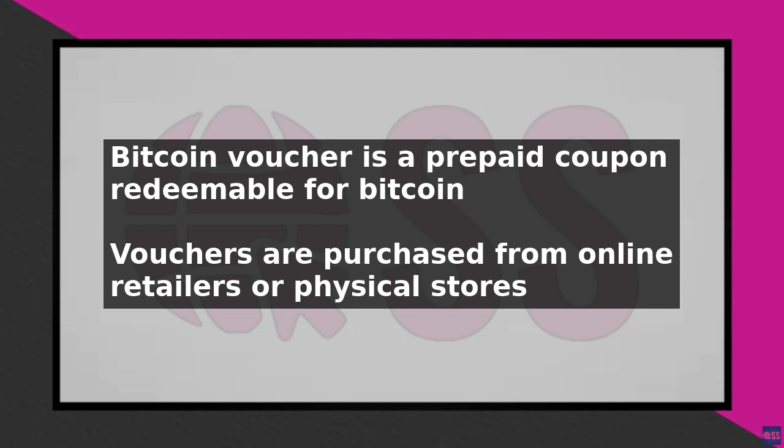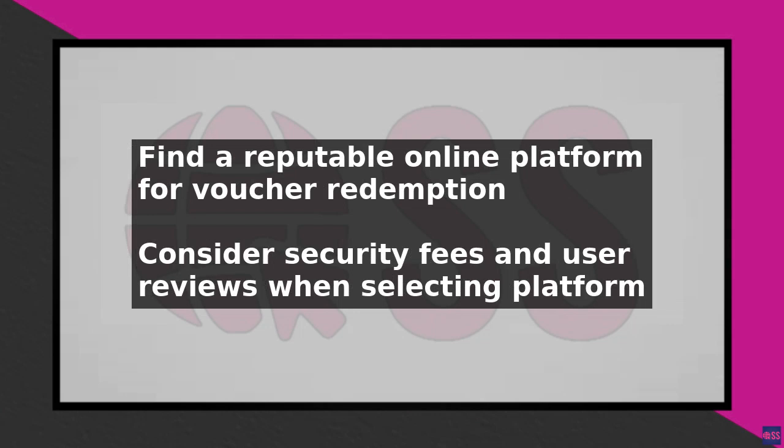The first step in converting a Bitcoin voucher to Bitcoin is to find a reputable online platform that supports voucher redemption. There are several websites and exchanges that offer this service, including popular cryptocurrency exchanges and online marketplaces. When selecting a platform, it is crucial to consider factors such as security, fees, and user reviews.